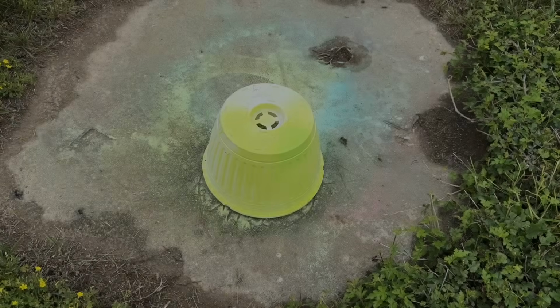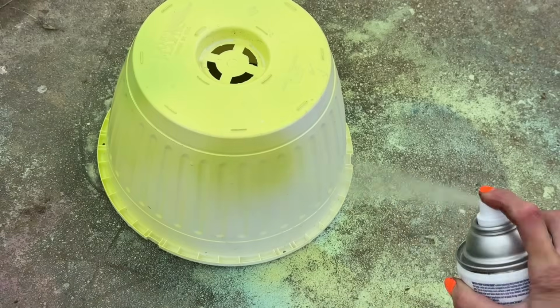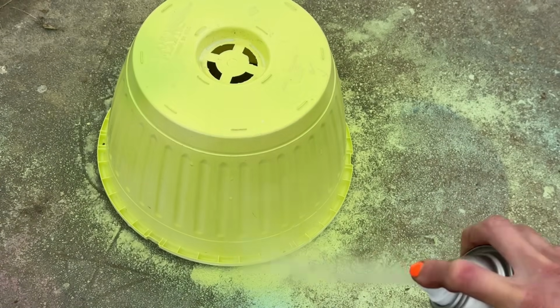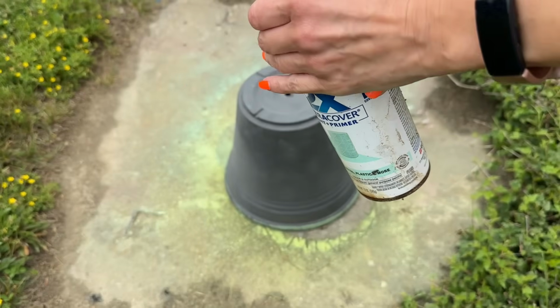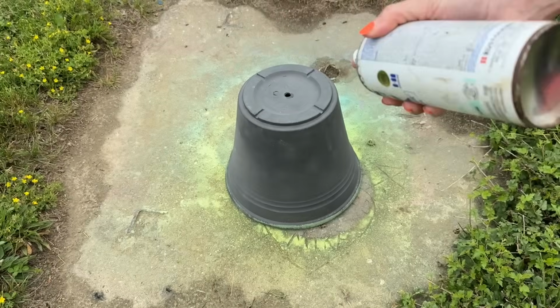And I do use an outside Rust-Oleum type spray paint. Now, I'm just giving it coverage. I'm going to actually spray this twice, right? We do the base coat, we let it dry, and then we'll do a second coat. Now, this is the can that was left outside. So let's see how she lays.